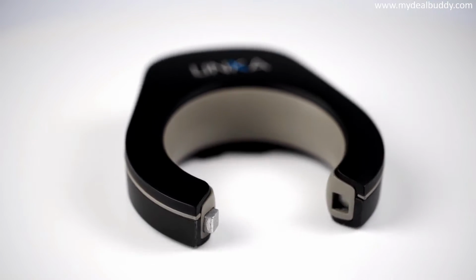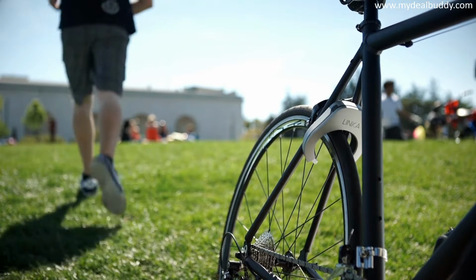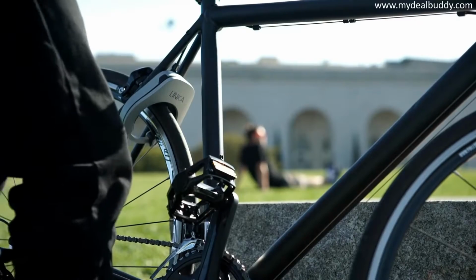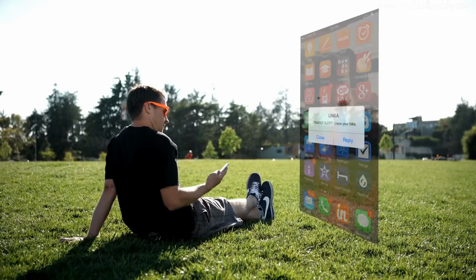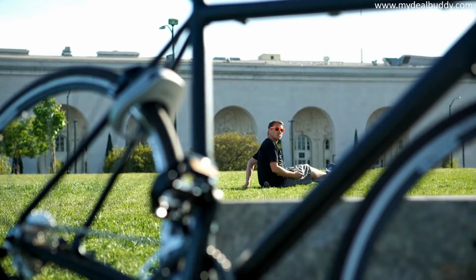When you're ready to lock up, just tap the button, and a hardened steel ring slides into place, making it impossible to ride away. So now that your bike's locked, if someone tries picking it up, Linka has a built-in accelerometer that automatically triggers a siren, stopping the thief in their tracks, while simultaneously sending a tamper alert directly to your phone so you know what's up.